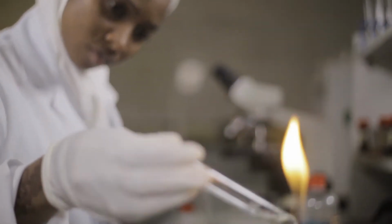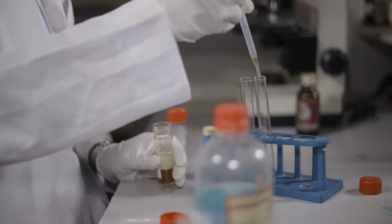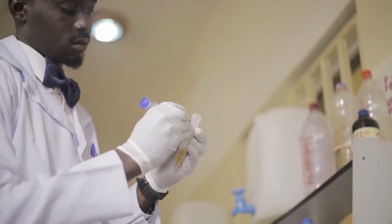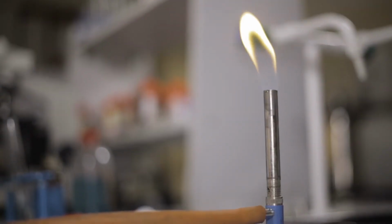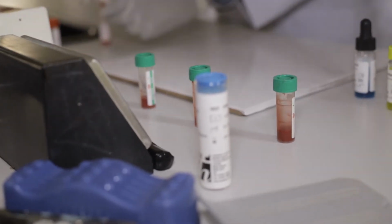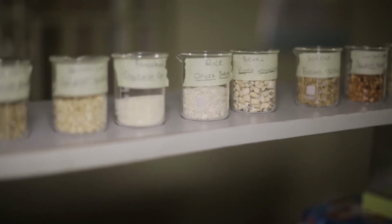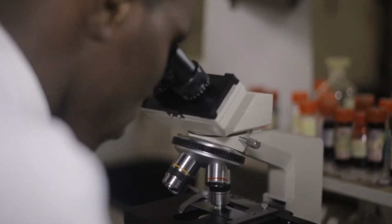The department runs medical laboratory courses, and practicals are conducted in the main lab. The department has done tremendously by producing viable and outstanding students. The first set of students, I can say the pioneers of the department, graduated in 2019, and the second set graduated in 2020, this year.